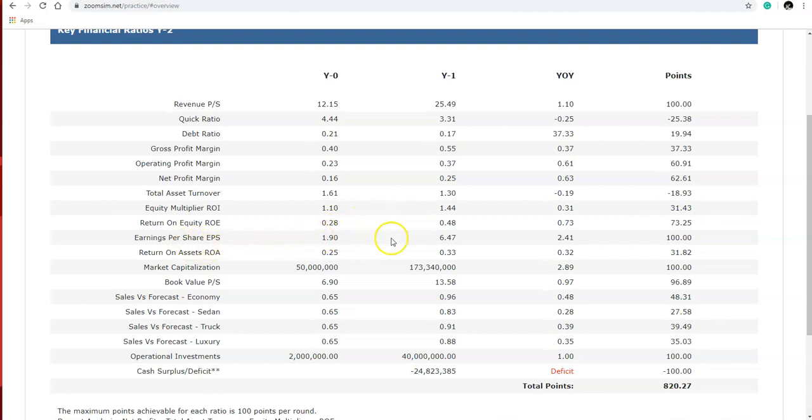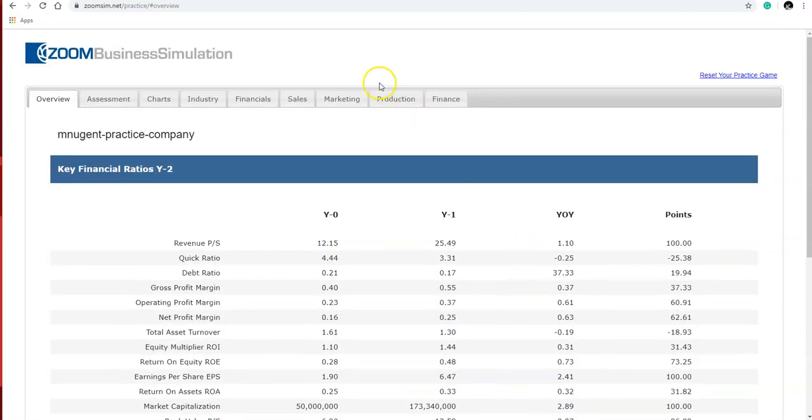Earnings per share, of course. Now you see here that I increased earnings per share by 240%, but there's a max of only 100 points earned per category. So my total points earned were 820. And I did very well in most areas, including return on assets and market capitalization. My forecasts were not perfect, but more accurate. And I did have a deficit, though. The reason I had a deficit was I had unexpected inventory. So I had cars I forecasted to sell, I was not able to sell, so my surplus turned to a deficit. And you can see that in the production page.